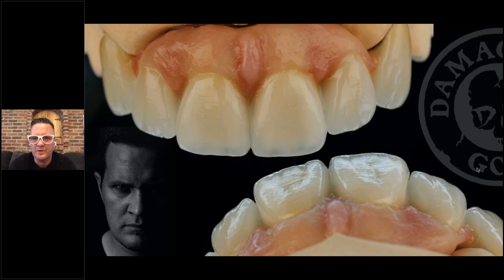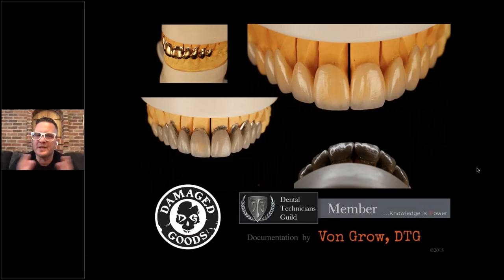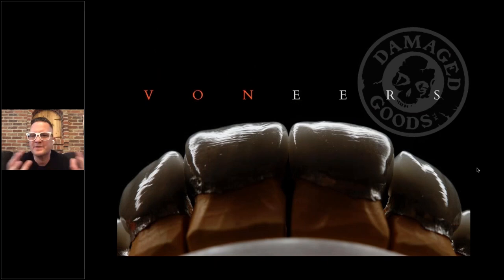This is actually from a course, J.A. Pamploma at the GC training facility. But what a great tool that you can have to share collages like this. Some people don't really know what platinum foil veneers are. So in a collage like this, they can see the platinum foil up there. Then the ceramic gets built and then the foil is removed and you see the veneers there. So I began to just play with these concepts and it really took off and other people started doing it too. And we watermark the damaged goods on there and stuff like that.